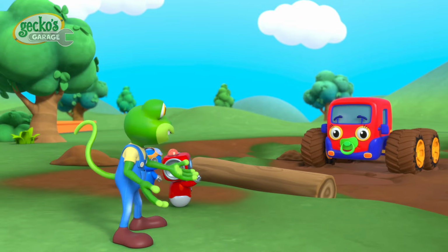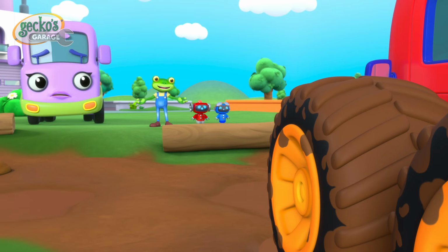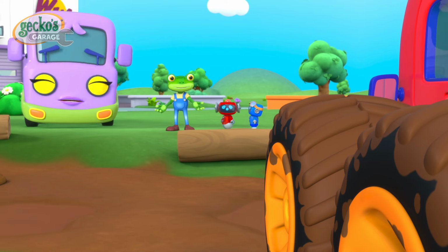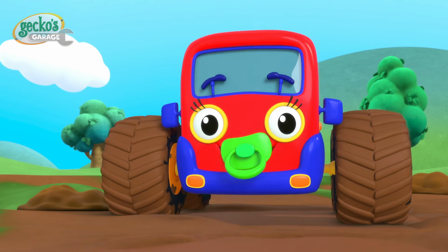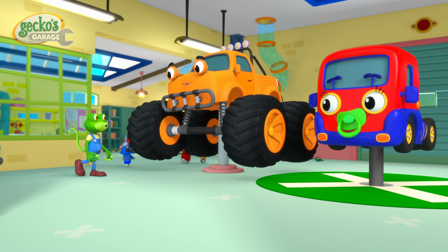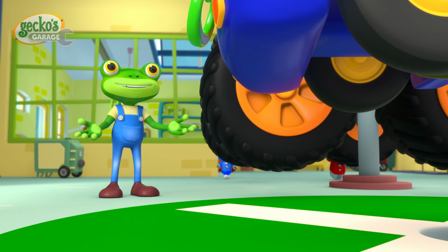Whoa! Yuck! Baby truck, we know you're having fun, but they're Max's tires. Shall we give them back to him now? Well done, baby truck. It's important to always give things back after you borrow them.